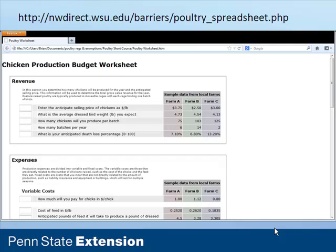And this is a tool that I found that I really liked. This is from Washington State University. There's the website there, so that should be on your handout.